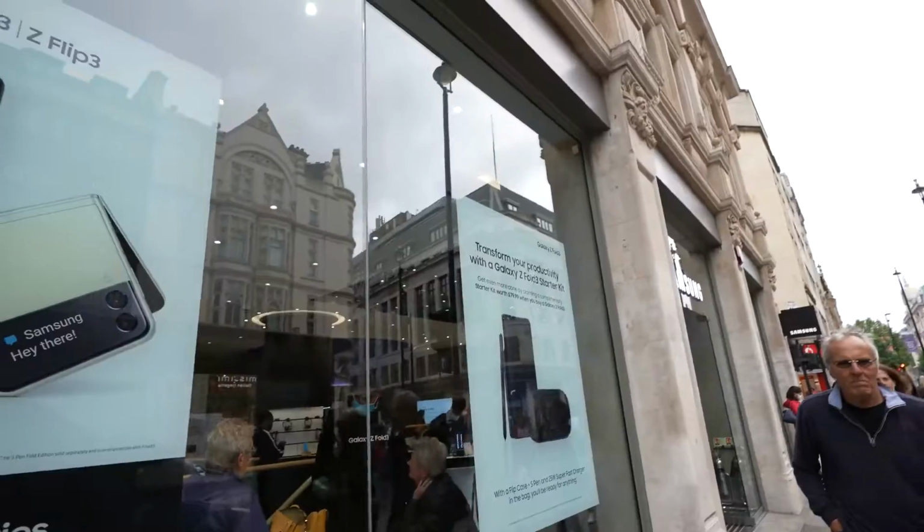So we're in Soho, and boom, look what I found. Samsung store. So let's go check it out, see if they have the Z Fold in there or something like that, which would be pretty nifty. But it is pretty cool that there is a Samsung store here in this place.